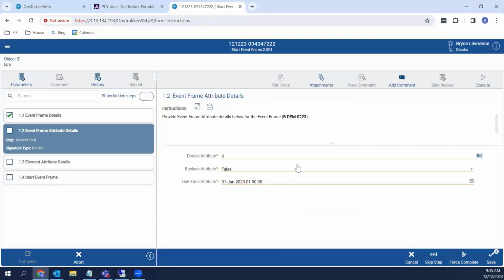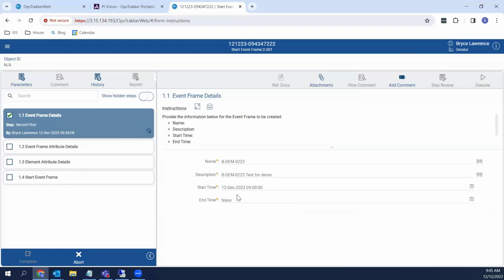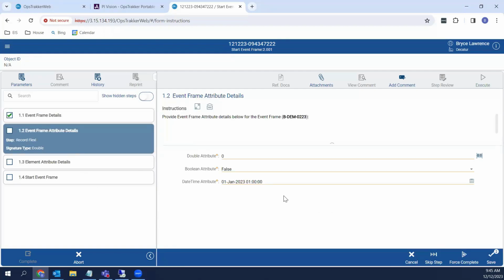So what it's done now, though, is I clicked on this, right? It ran this step, but I haven't actually sent anything out to the event frame. The other thing you notice is I did not assign it an end time. So it's set up so I can assign an end time at the same time as the start time. So if I've already finished this, or if this is something I'm actively working on, I can leave the end time blank. And then what'll happen is the details for both the event frame attributes and element attributes will be based on whether I'm starting or I'm ending it, or I'm both starting and ending.